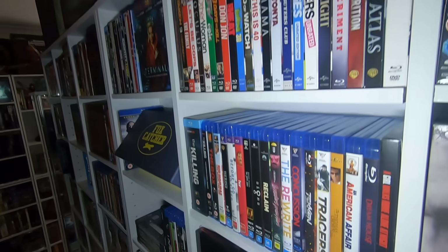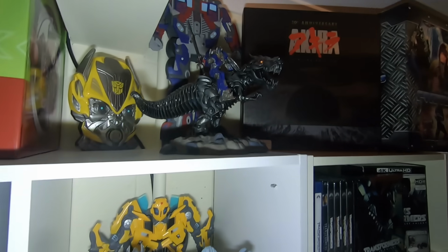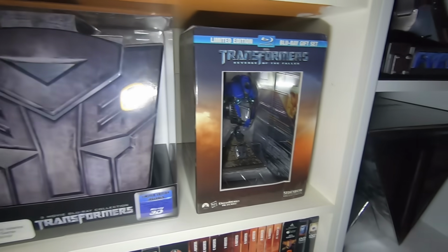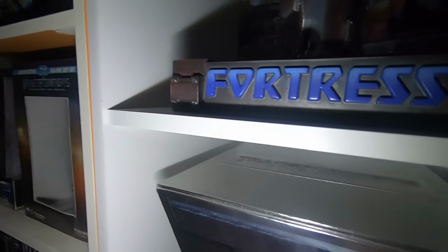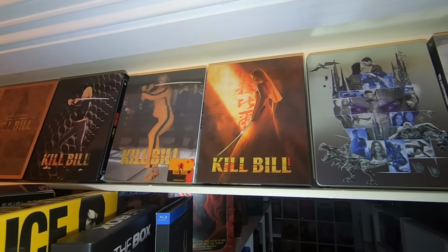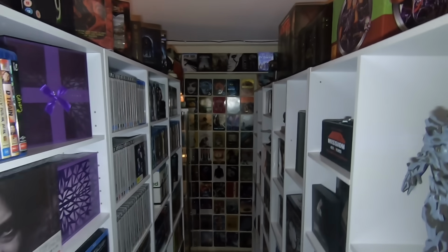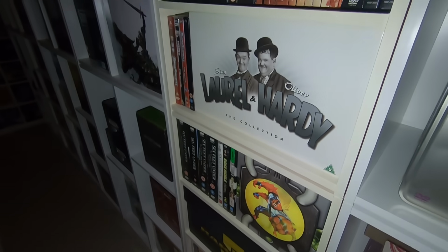And then on the opposite side of this section is quite a few Transformers editions. So, collected quite a few over the years. There's the complete movie series there from JB Hi-Fi, the US release version there, and then along the top, once the Tarantino premium steelbooks end, there's the steelbooks for the Transformers movies. Looking forward to Bumblebee dropping, so add that to the collection. I did enjoy that one, so that's cool.